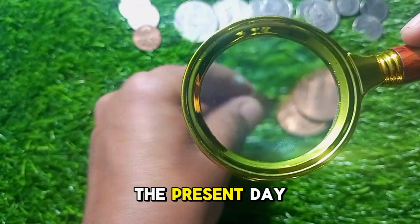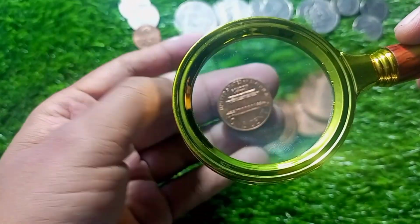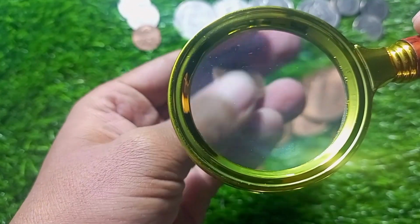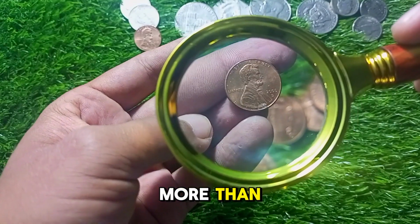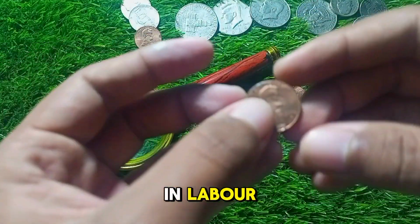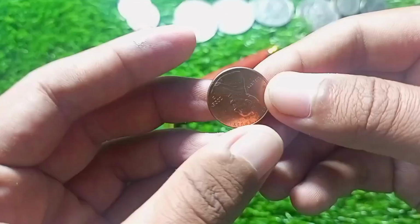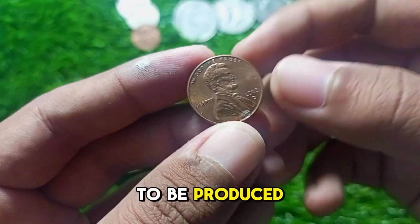As we move into the present day, the U.S. penny continues to be a topic of discussion and debate. Despite its long history, there are growing arguments about whether the penny still has a place in modern society. One of the primary concerns is its cost of production. It now costs more than 1 cent to mint a penny, largely due to the rising price of materials and labor. In fact, as of recent reports, it costs around 2.5 cents to produce a single penny. This has led some to question its practicality and whether it should continue to be produced.